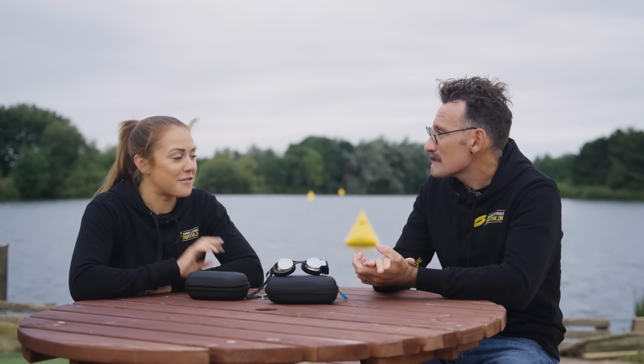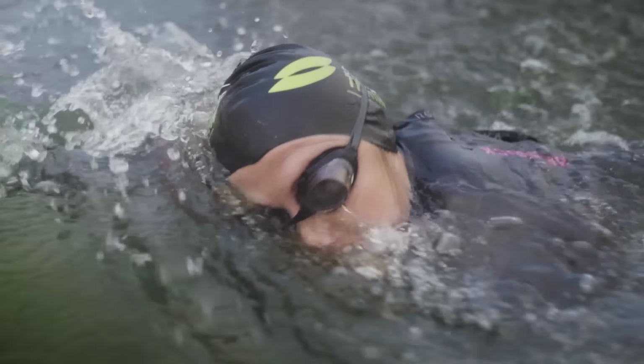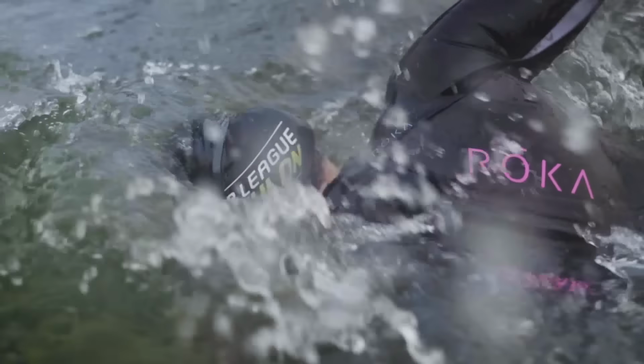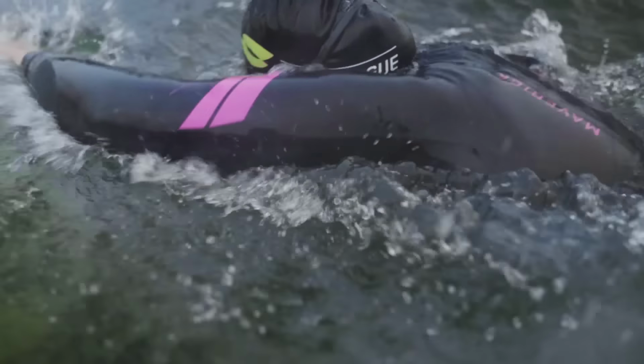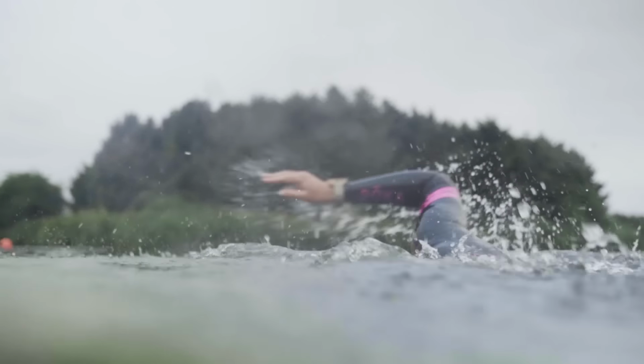Yeah, absolutely. I love comparing my pool speed to my open water speed. And sometimes the open water is actually faster because of the buoyancy of my wetsuit, depending how confident I feel that day or the current, if there is one. But there is definitely a subtle difference. So it's kind of like adjusting your session pace expectations to the conditions.